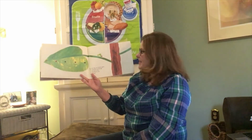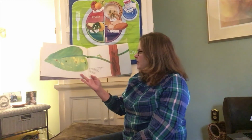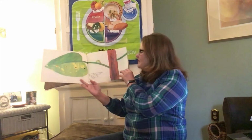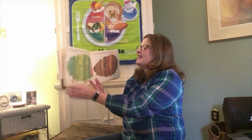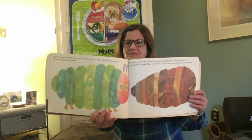The next day was Sunday again, and the caterpillar ate through 1 nice green leaf. And after that, he felt much better. Now he wasn't hungry anymore, and he wasn't a little caterpillar anymore. He was a big, fat caterpillar. You can see him.